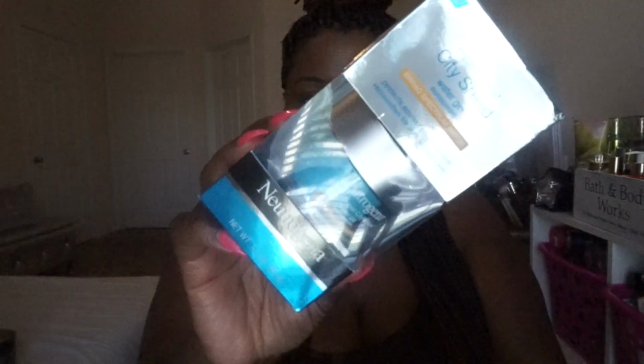But anyway, I got the Hydro Boost City Shield Water Gel Sunscreen Broad Spectrum SPF 25 from Neutrogena. I love this. It's only $20. Jackie Aina actually put me onto the Neutrogena Hydro Boost line, and it's bomb. Like, it's absolutely bomb for drugstore. It's really, really nice, and it's only 20 bucks, and it lasts quite some time.